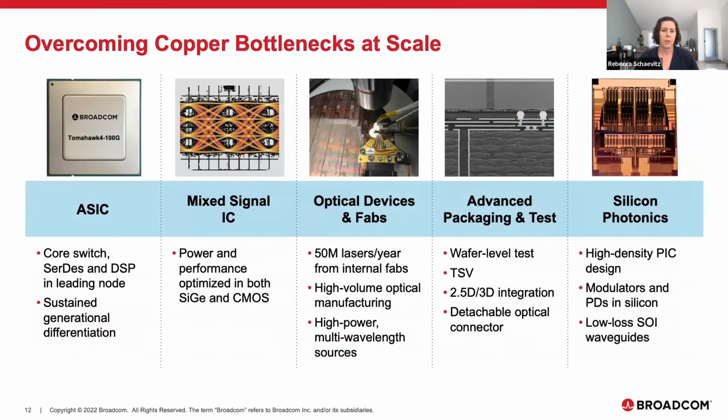Of course, to achieve this, there's been a lot of innovations even within Broadcom itself in different pillars. We have some of the world-class ASIC capabilities in-house, along with mixed signal IC. On the optical devices, some of the areas here that we've been able to bring into the CPO world is our laser technology. I'll talk a little bit later about the advances in our laser technology and packaging that we've done in order to enable the best system level performance in terms of power and cost.